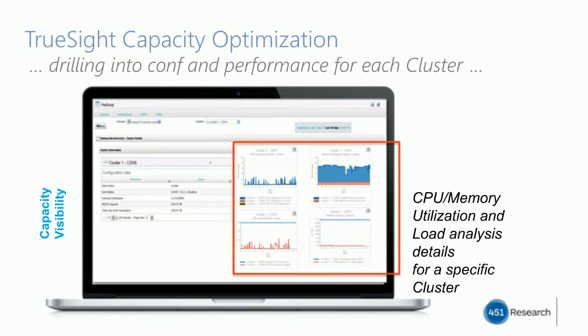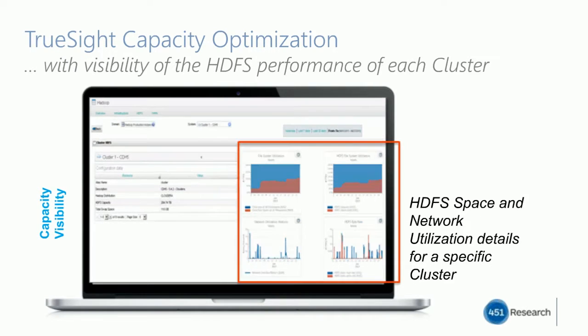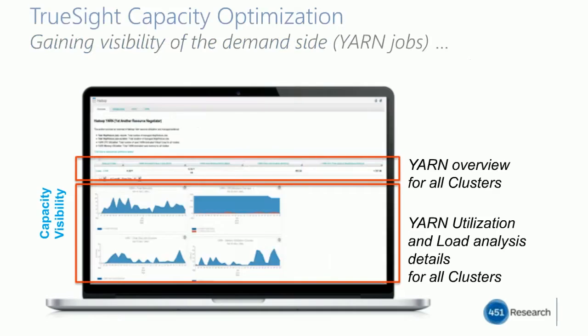Drilling into more detail here, we can look at the configuration of each of the clusters and the resources within that, giving you, again, total visibility of how the environment is being consumed in order to support the business. And then, again, this is more detail at the cluster level from a Hadoop file system piece.